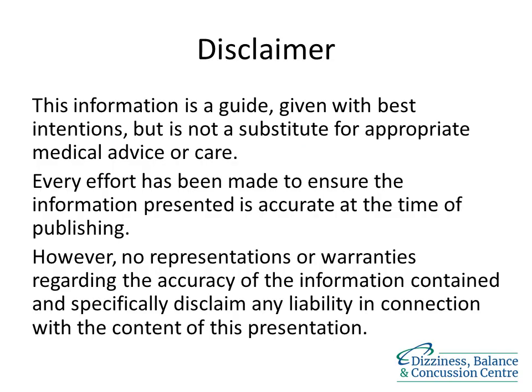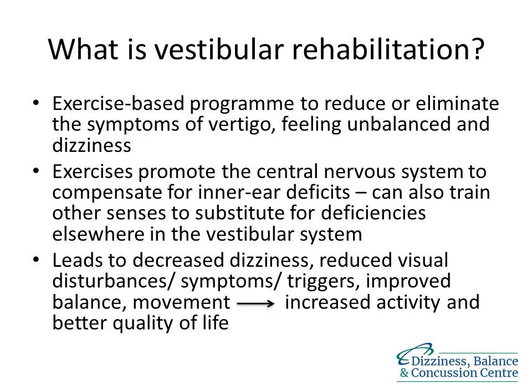Just before we get started, as ever, a disclaimer: the information in the guide is given with the best intentions, but it's not a substitute for appropriate medical advice or care. Go and see a vestibular therapist if you've got concerns. If you've got any very serious or quick changes in your dizziness, hearing, or any signs of stroke, please go and get acute medical care as well. We don't accept any liability for the content of the presentation, but as always I hope you find it useful and informative.